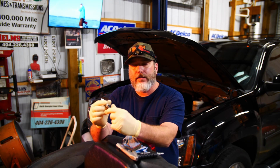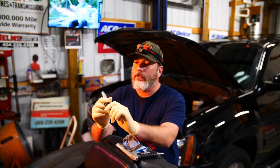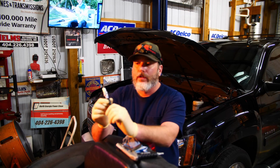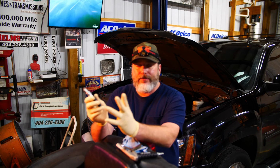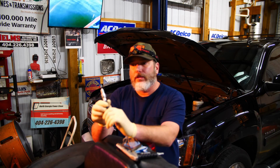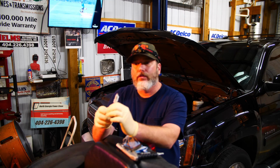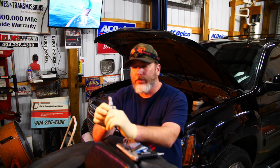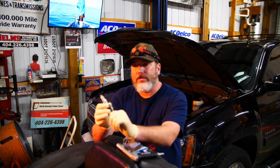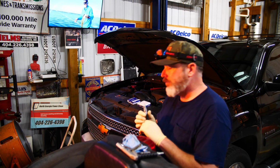Alright, I'm going to put 8 in this thing, or actually I'm going to put 7 in it, because I already put number 1 in not too long ago for him. We just wanted to let it go for a little while and see if it was going to skip anywhere else, and it did. Plus number 7 kept getting oil fouled. Not bad, just a little bit. So we're going to see how long this lasts. Trying to get him back on the road so he can have his vehicle back.